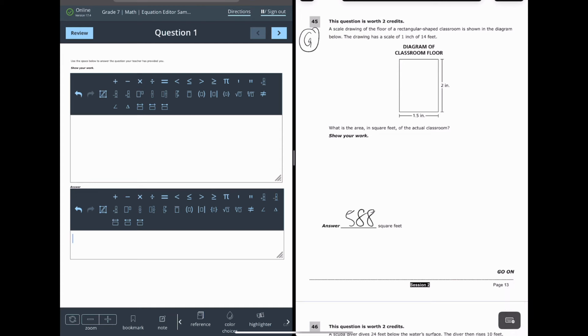Here's 45. It's a geometry problem with scale. We have a scale drawing. I know my answer is going to be 588 feet. So I had to figure out how to show my work in this. A scale drawing of a floor. Here's a diagram. 1 inch is equal to 14 feet. What is the area of the actual classroom?